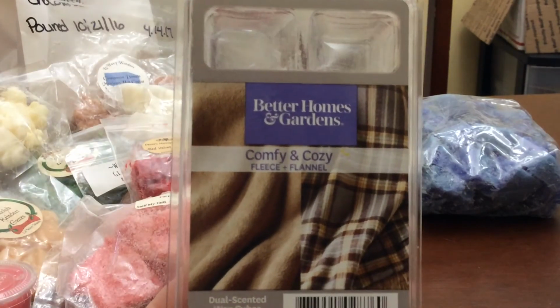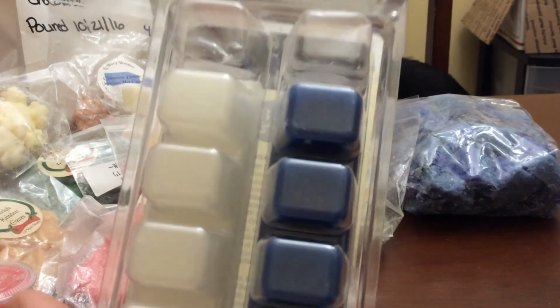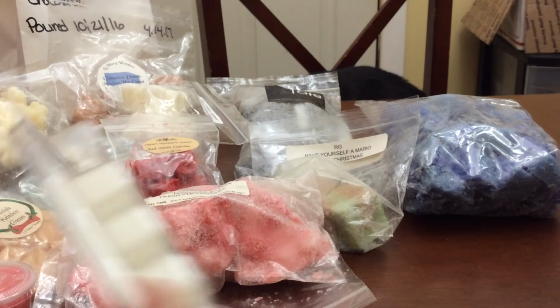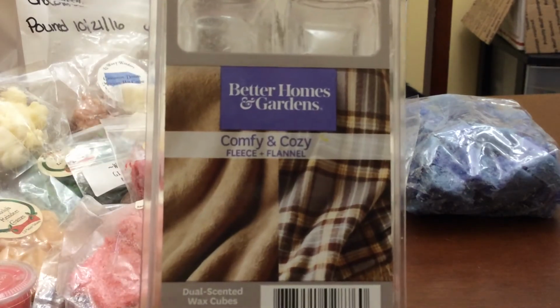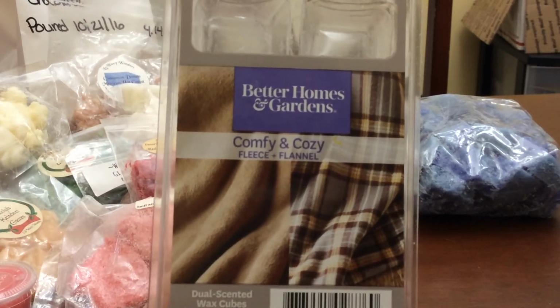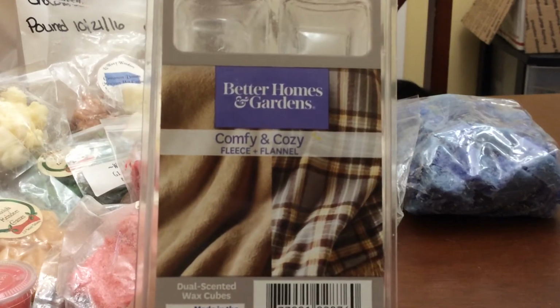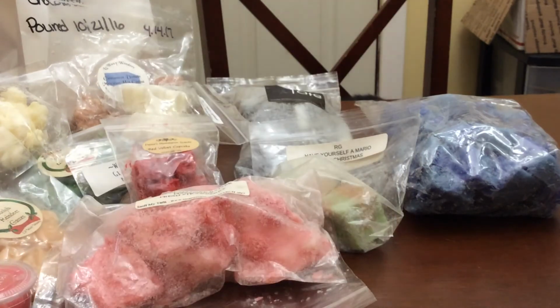Comfy and Cozy Fleece and Flannel from Better Homes and Gardens. I have a couple of these. Hi. You always have to sit here as I'm doing my videos. This is just a nice, you know, sitting on the couch with a hoodie and a blanket type scent. So this is something that I really will be getting through a lot of this winter.